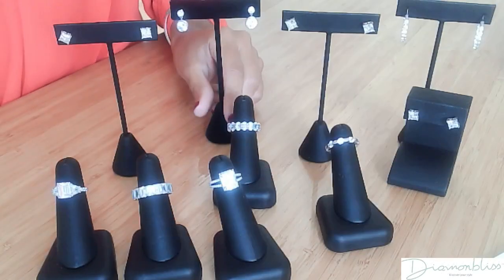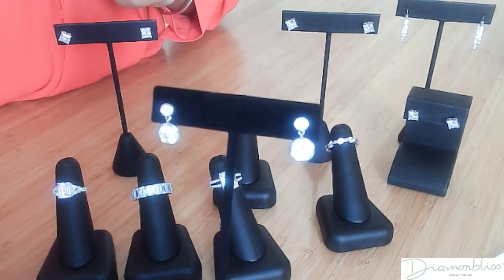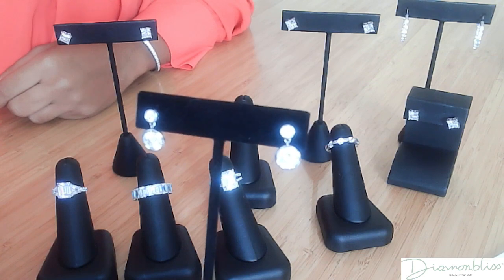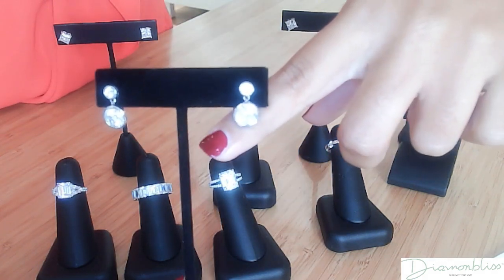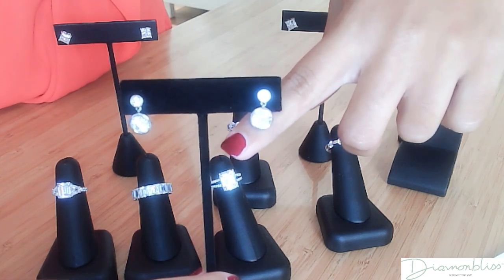So right now I do have them in my earlobes, but I'm going to show it to you as a close-up. So you can see the bezel set right here. This is the bezel set round brilliant dangle earrings. Once again, it's rhodium over sterling silver. Right here, the bezel set is around the stone, and it weighs in at 3.85 carats combined.